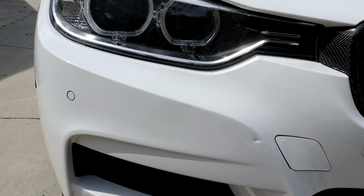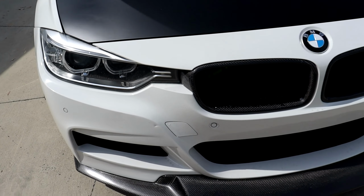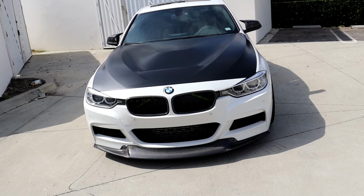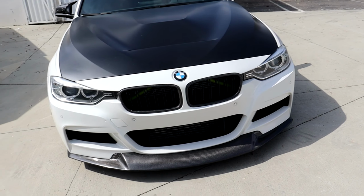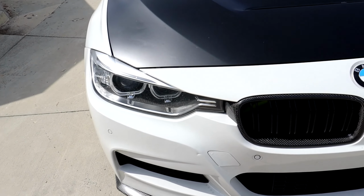I was going to do it initially, but then I realized you really can't tell unless you're really up close to the car. From far away you can't really tell, so I figured it wasn't that big a deal for me to fix at the moment, so I figured I'd just fix it later down the road and get the bumper repainted and all that. And obviously I haven't done it yet, so that is my first little blemish here on the front of the car.